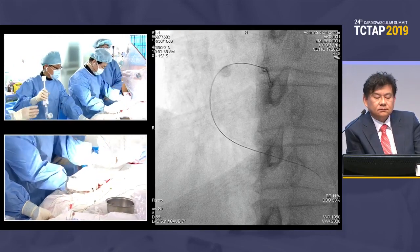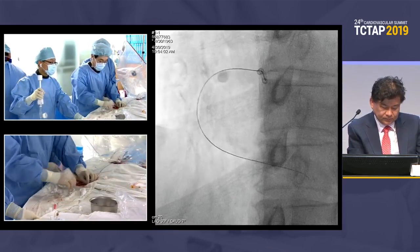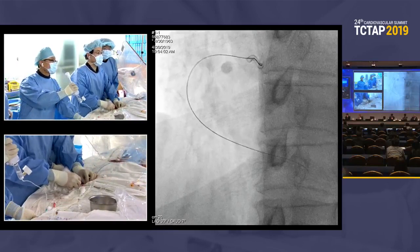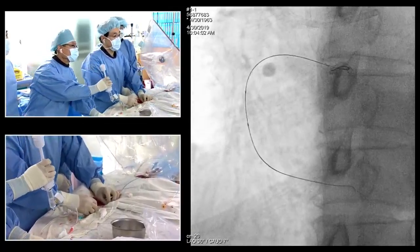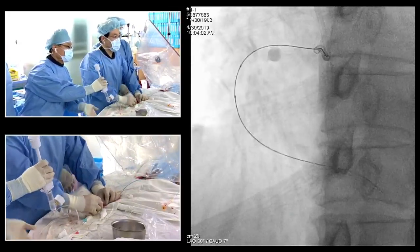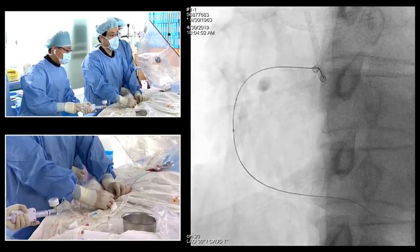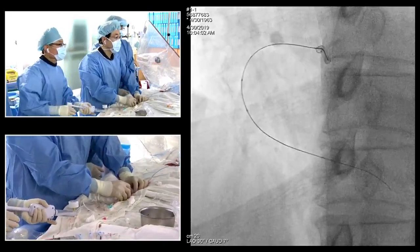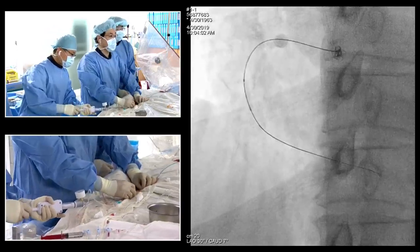So usually in failure cases, the retrograde approach could be the first option, depending on the failure mode. However, in this case, I saw exactly that the first and second wire are nearly reaching the distal cap area. So, be careful. Okay, balloon. Balloon go. 6, 8, 10, 12. Okay. Slowly advance. Okay, balloon. 12, 14.